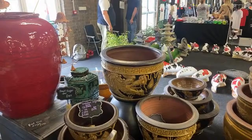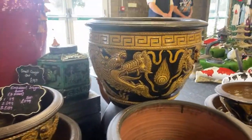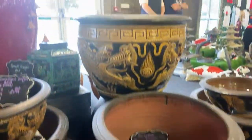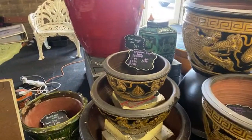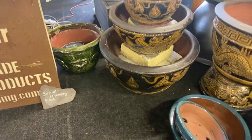How much are they going for? So the big embossed one is $299. Then you've got the slightly smaller one, which is $199. And then you also get a smaller one as well, which is only $99. And then you've got bowls that you can put water in or different trees. So you've got $49.99, $159 for them. Yeah, they go up in price.